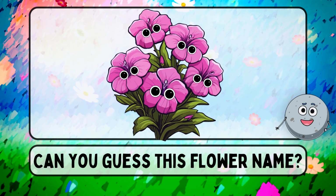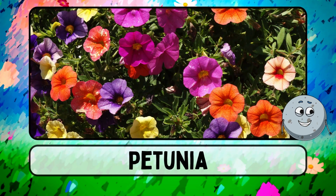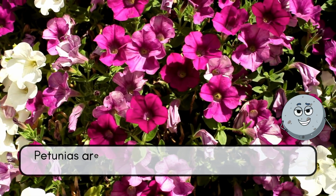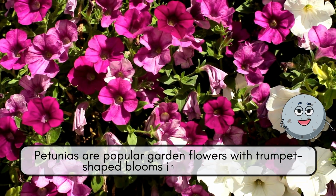Can you guess this flower name? This is petunia. Petunias are popular garden flowers with trumpet-shaped blooms in various colors.